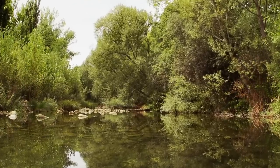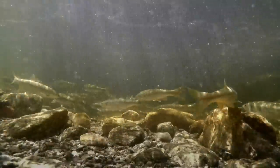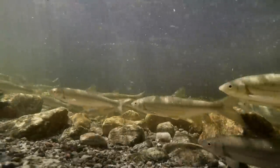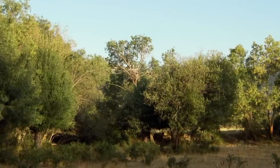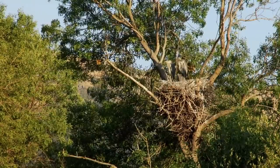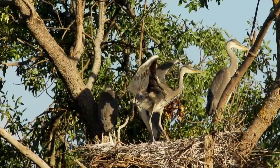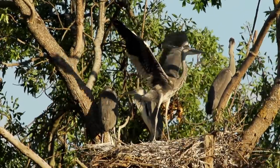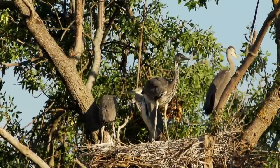Although scarce, the watercourses are the arteries that pump life into the Sierra Morena. Near this riverbed, where food is abundant, a pair of gray herons has built their nest. Five slender chicks wait impatiently for their parents. The nest, covering little more than a square meter, is already growing too small for them.